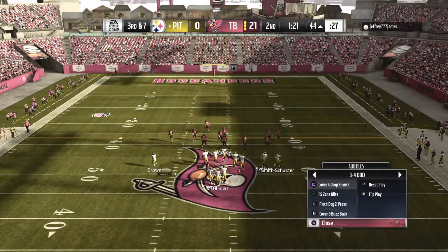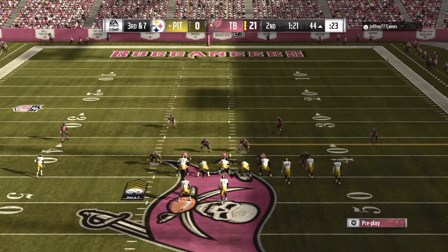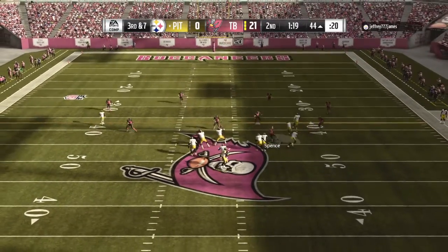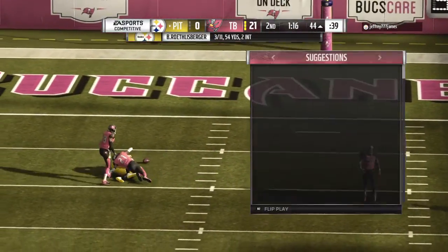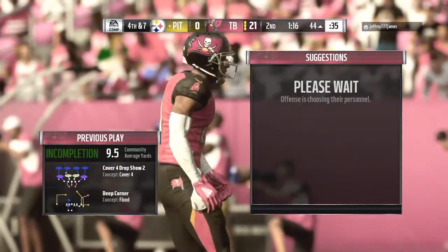And the Steelers on third down, just 1 for 3 thus far. This is 3rd and 7. From the shotgun, it's Roethlisberger. Going top shelf for Smith-Schuster. And incomplete. The contact made the ball roam free and brings up 4th down.